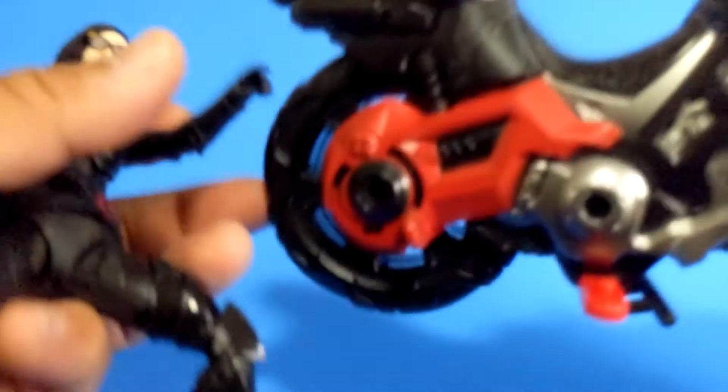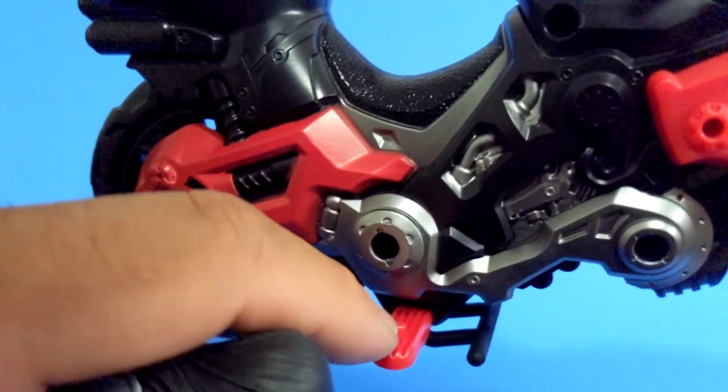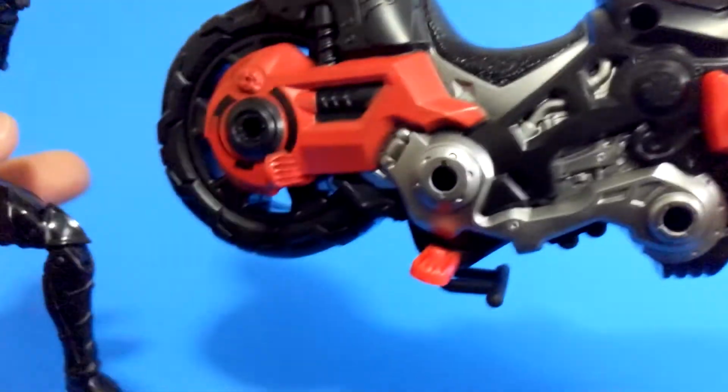I also did fail to mention that the feet go back right over here, but there are these little peg holes right over here to actually stand her up in there. I guess if you wanted to put her in an action pose, you could do that, which is pretty neat. I like that. That's a very good touch.